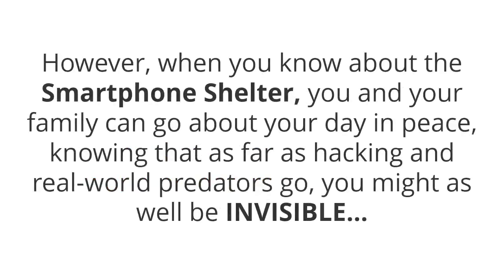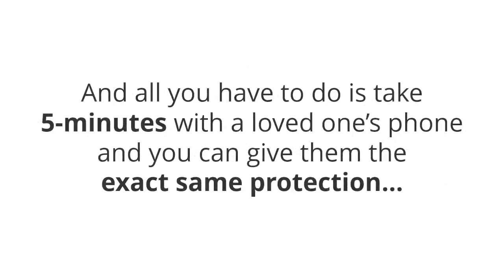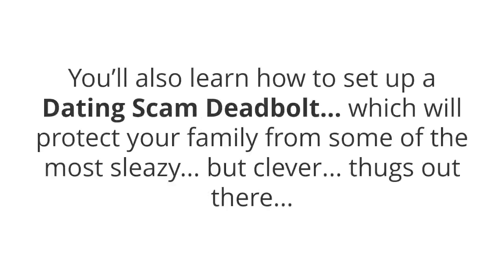However, when you know about the smartphone shelter, you and your family can go about your day in peace, knowing that as far as hacking and real-world predators go, you might as well be invisible. And all you have to do is take 5 minutes with a loved one's phone, and you can give them the exact same protection. You'll also learn how to set up a dating scam deadbolt, which will protect your family from some of the most sleazy but clever thugs out there.